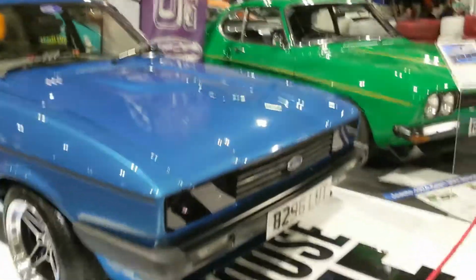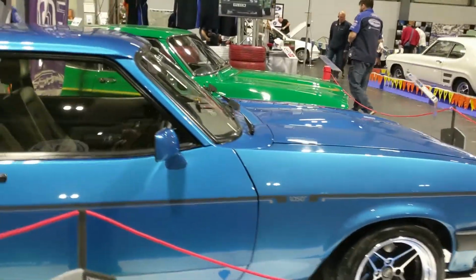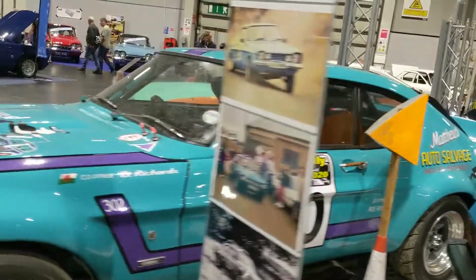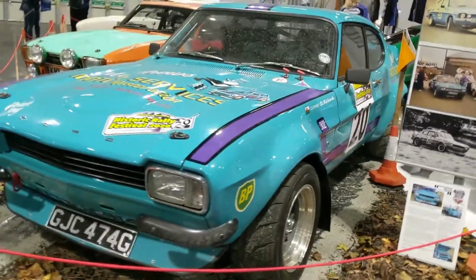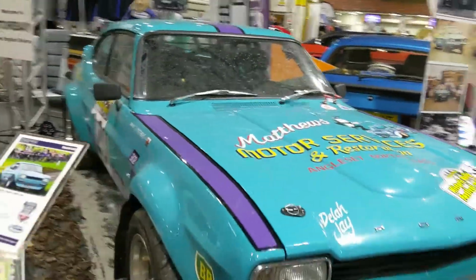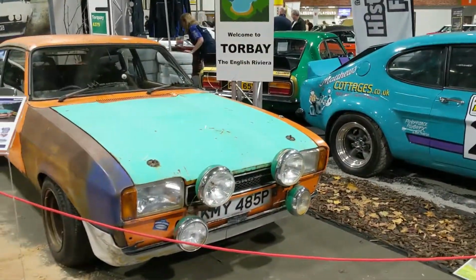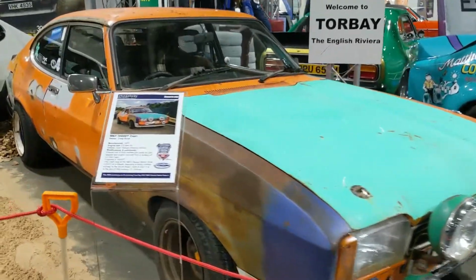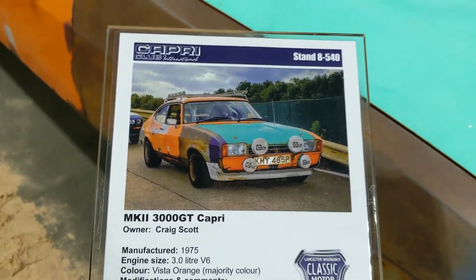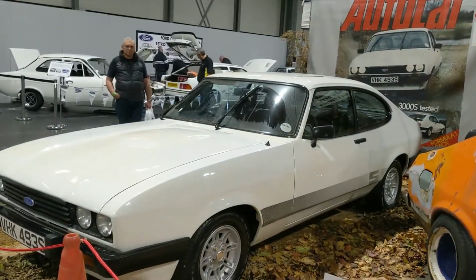Got a Mark III here, which got some headlamp covers on there, and it's a rather nice shade of blue, a Capri Laser, this one. Very nice. I'm certainly no expert on Fords, but I do like a Capri. For quite a long time these cars really were dirt cheap, but even a rather tatty one now would be quite valuable. Mark II 3000 GT, and we've got a Mark III Capri S there as well.